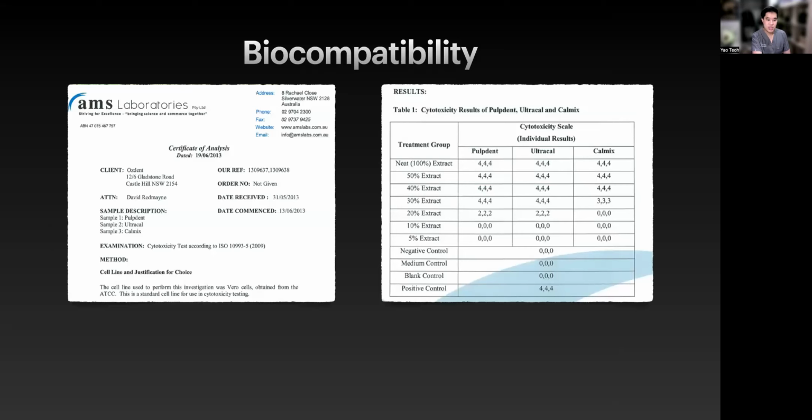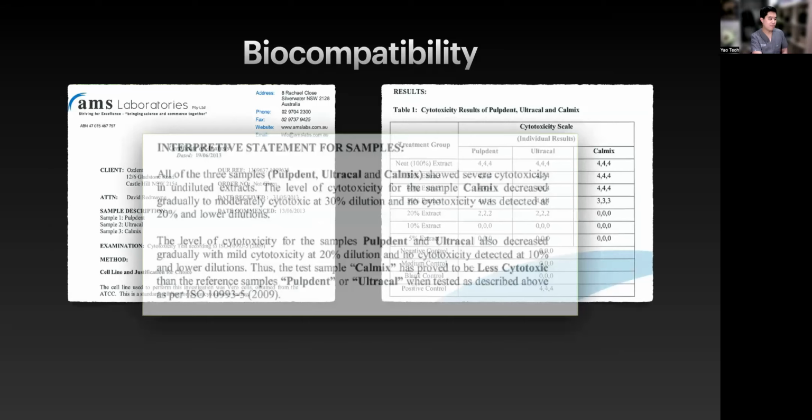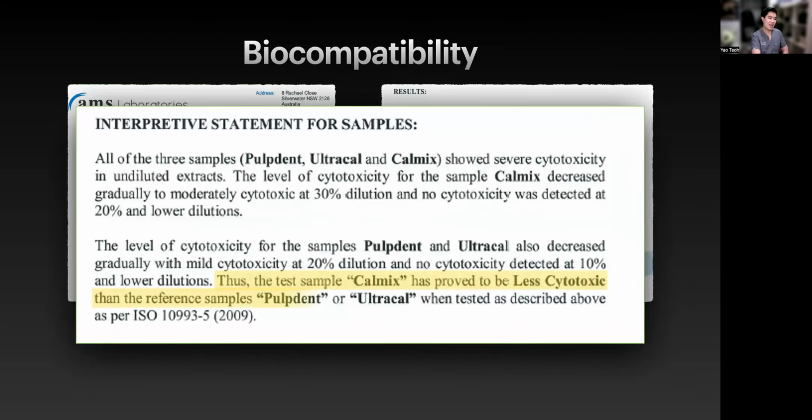So again, we did independent assays of CALMIX, and this was all done by independent labs to show that CALMIX has proved to be less cytotoxic than reference samples of PulpDent and Ultracal. So despite its higher pH, it's actually less cytotoxic to surrounding tissues, and these were done on cell lines and lab-grown tissues. It was less cytotoxic compared to PulpDent and Ultracal, and the reason why is because although it provides a high pH, a lot of times the CALMIX is not actually exerting the effect directly on tissues.